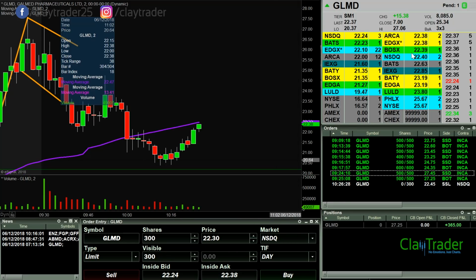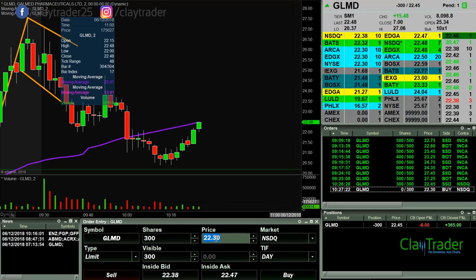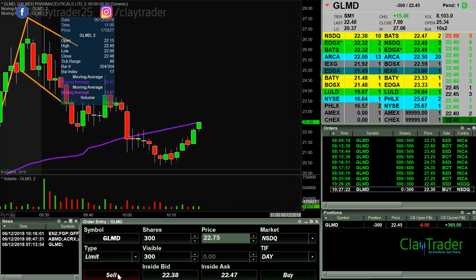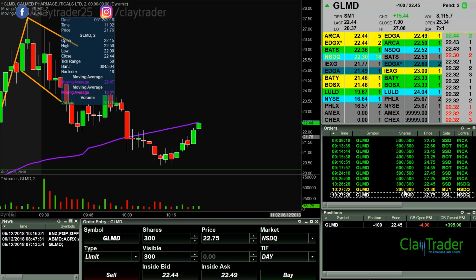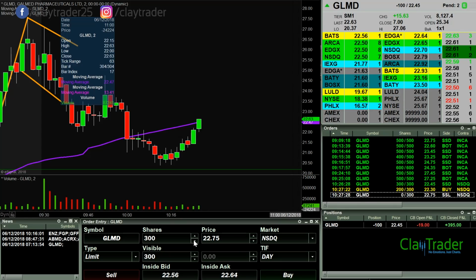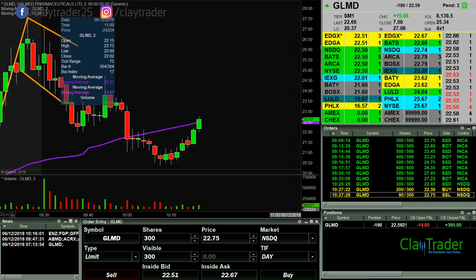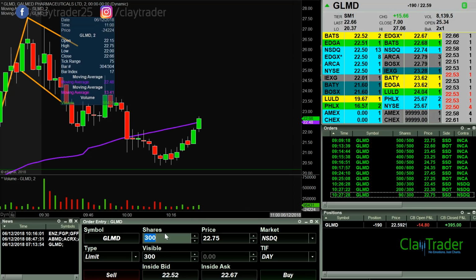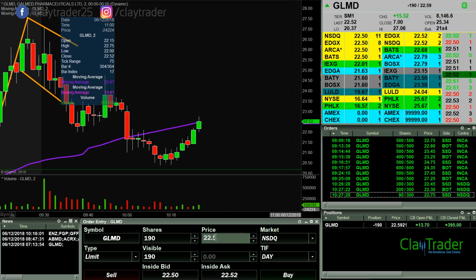All right, looking like 22.45 may be in play here, which is where my new order is at. There we go. So I'm in for my first allotment. We'll look to get some more at 22.75 if that's possible. Okay, now it's giving me, no, don't leave me with 100 shares again. Well, looking like that may be the case here. And now it's giving me, all right, this is just getting sloppy here. All right, so now I have 190 shares. So let's just do 22.50.